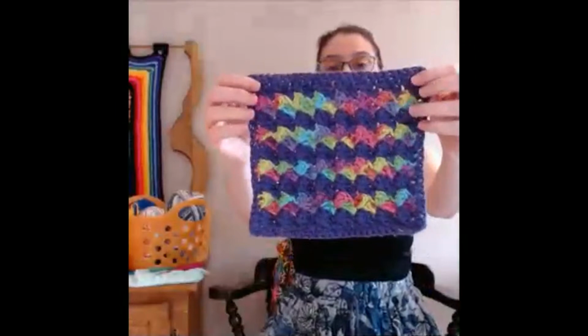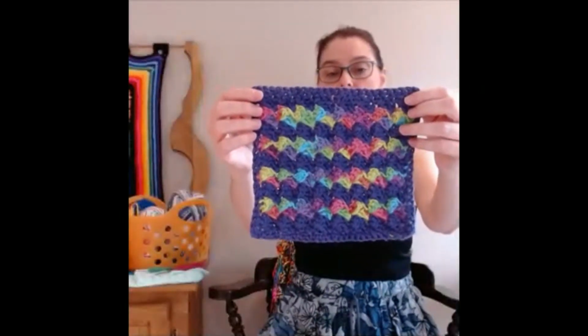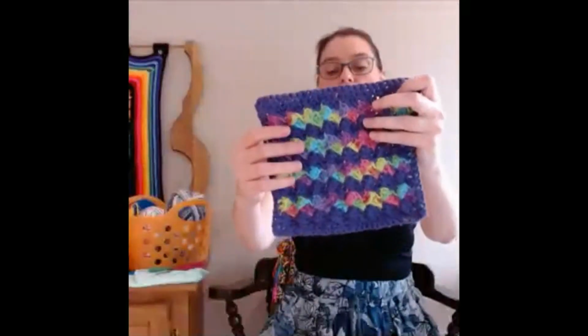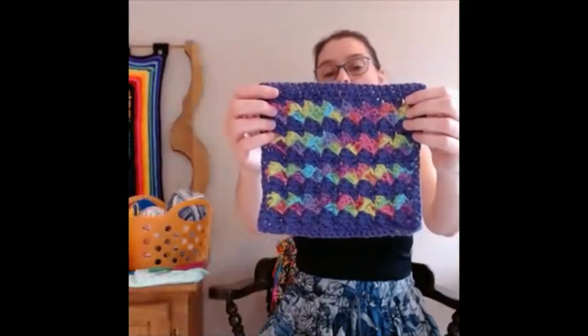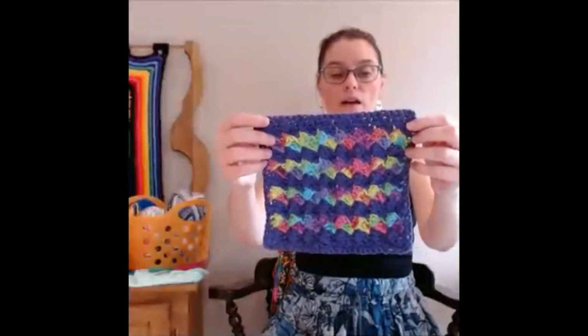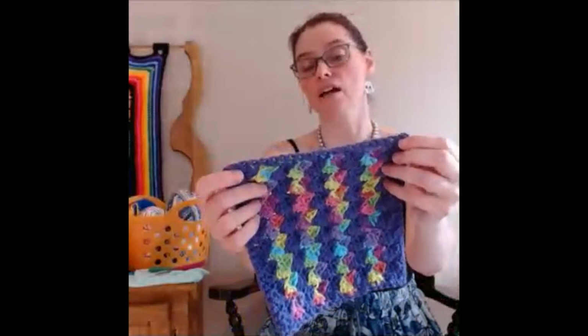So that was, for reference, a chained foundation of 26. Each row had 8 little falling leaves in it. And I did 18 rows in total. So I changed color every 2 rows: 2, 4, 6, 8, 10, 12, 14, 16, 18. 18 rows of the pattern stitch. I changed colors every other row. So I carried the colors up one side. I single crocheted over top of it, so you can't see the little carried lines.